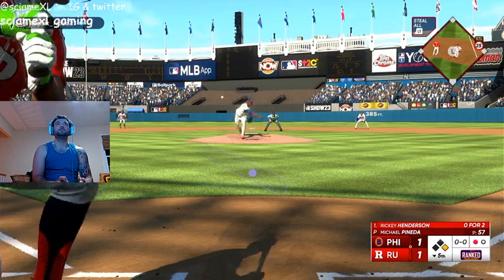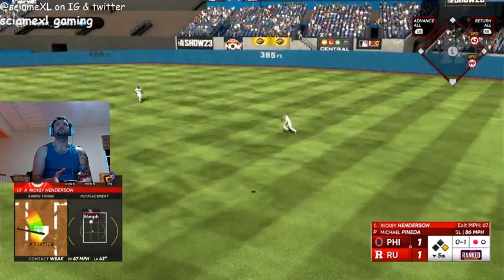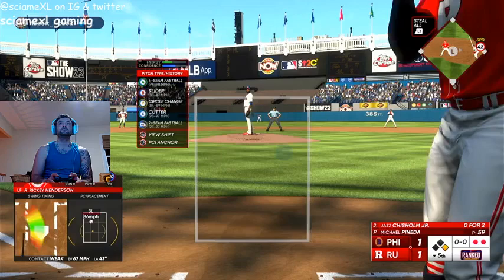Henderson in the box now. Takes strike one. Tucker really on his horse for it. Calls it in, two away. Jazz Chisholm Jr. now, who's 0 for 2 with a pair of strikeouts.